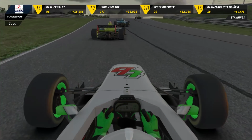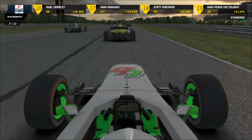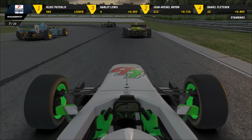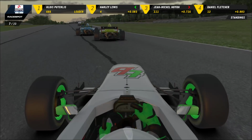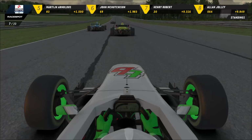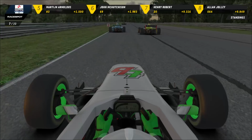Through turns 2 and 3, the long right-hander up and over the hill at turn 4, and then right back down the hill at turn 5. Lewis goes defensive here in towards turn 5 at the braking zone. Around the outside goes the 111 of Nouillon, but he can't make that stick. It's a little bit deep, all over the curb on the right-hand side. Does he have enough overlap to actually make something of this down in towards the corkscrew?